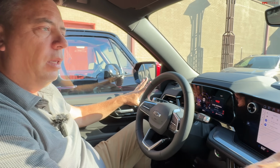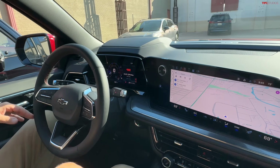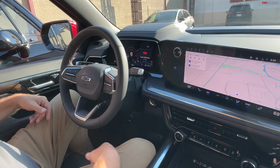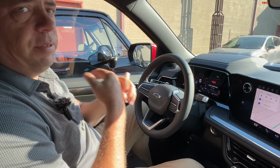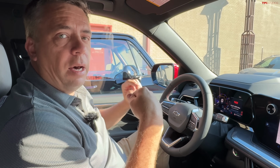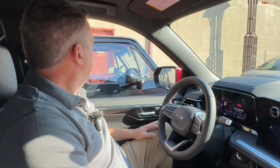You can just make them a little bit more modern, more technology laden, more feature laden, more capability in these vehicles. Still quite a bit of payload, about 1,500 pounds in this Tahoe. And this Tahoe will tow about 8,000 pounds behind it. So yeah, let me know what you think.